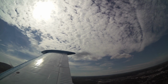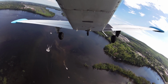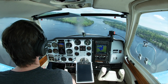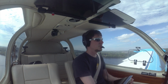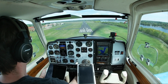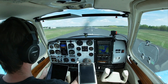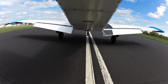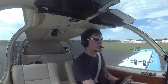Wausau traffic, Bonanza 03 Delta, turning final 13, Wausau. So, green light, pointer is down. Pointer's down, gear's down. Oh, gear horn. Coming through 75. There we go. Interesting little wind dynamic there. Look at the logs there. You could feel a little bit of a shift once you got below the trees.